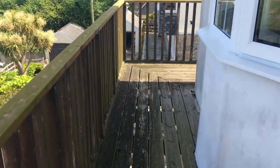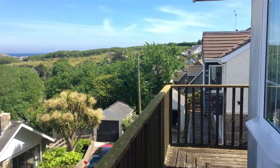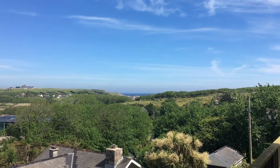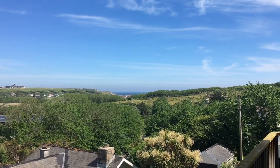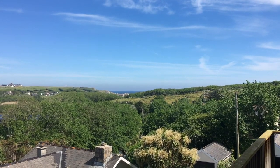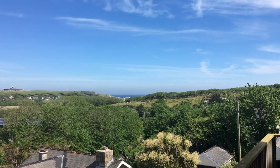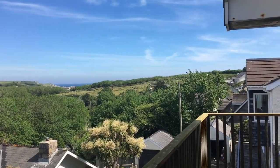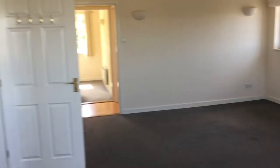And we come around here and the veranda runs around two sides of the property. So again, just pointing out those views to the south now we're looking, although we're facing roughly east. The property is running roughly east-west, I would guess. And you've got everything, super views out across country. Coming back into the lounge diner. Shutting the door, sorry.